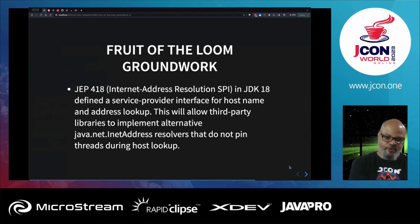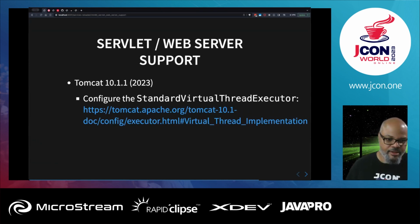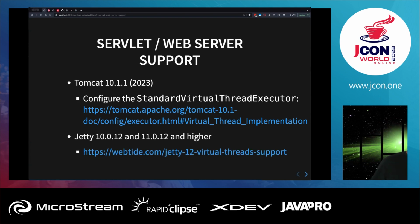In JEP 418, they changed the InetAddress feature so that resolvers don't pin threads during host lookup, which is obviously very important. And so that's a lot of what's happened over the years. So in terms of actually getting stuff to work, well, let me take a step back here.